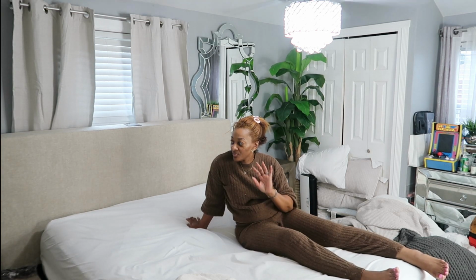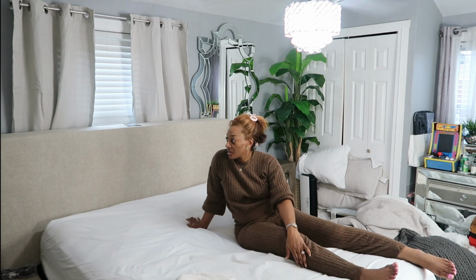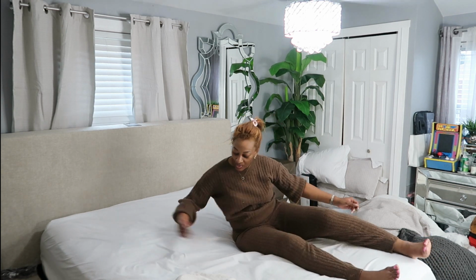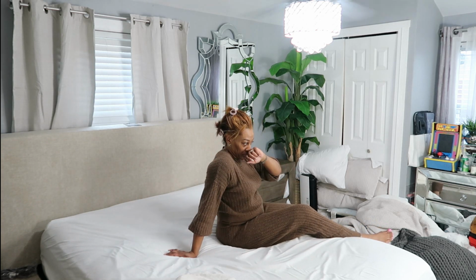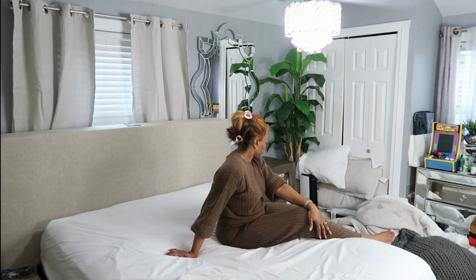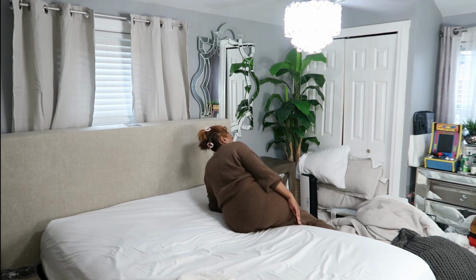I liked my gray bed, but I was over it because of the base that came with the bed. I'm not having second thoughts. I'm like, dang, it's just so big. The only thing I'm gonna have to do is push my desk over some, but I love it. So I'm gonna make the bed up.